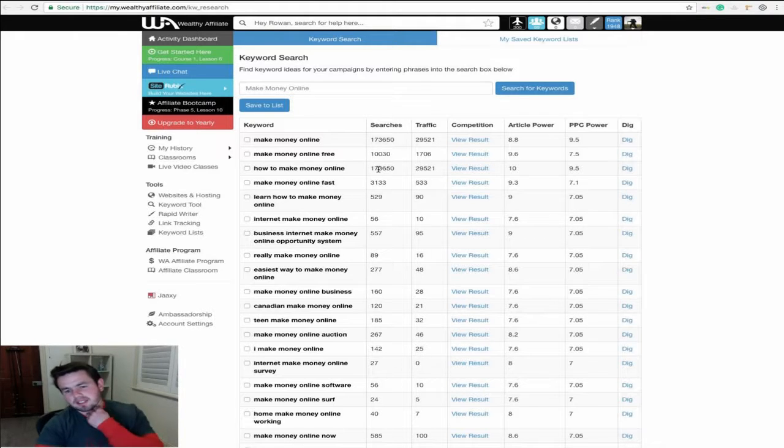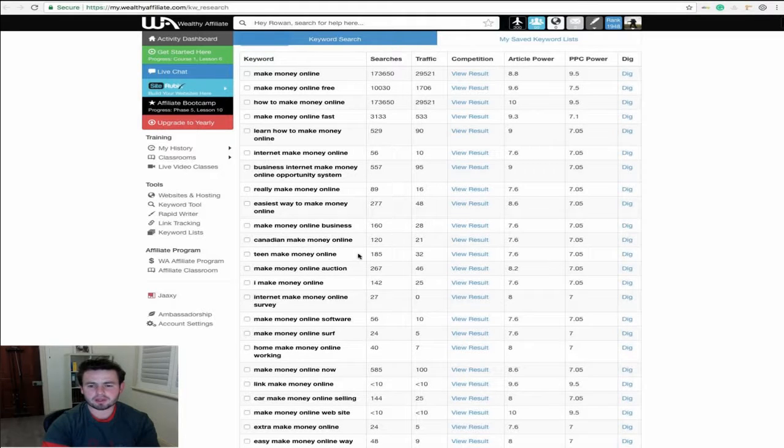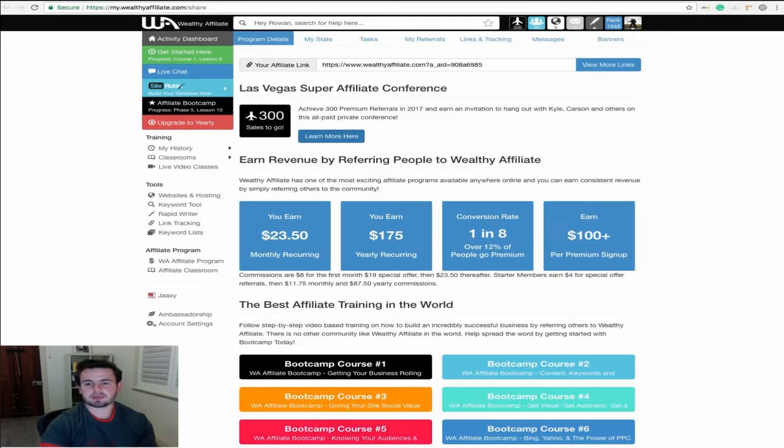So that's a really handy feature to have. You can look at the competition and see how hard it's going to be to rank for that keyword. It really helps you narrow it down and pick a really good keyword that's going to get searched and get a lot of traffic, and you can find a lot of keywords with under 100 QSR competition that work really well. So that's really handy as well.